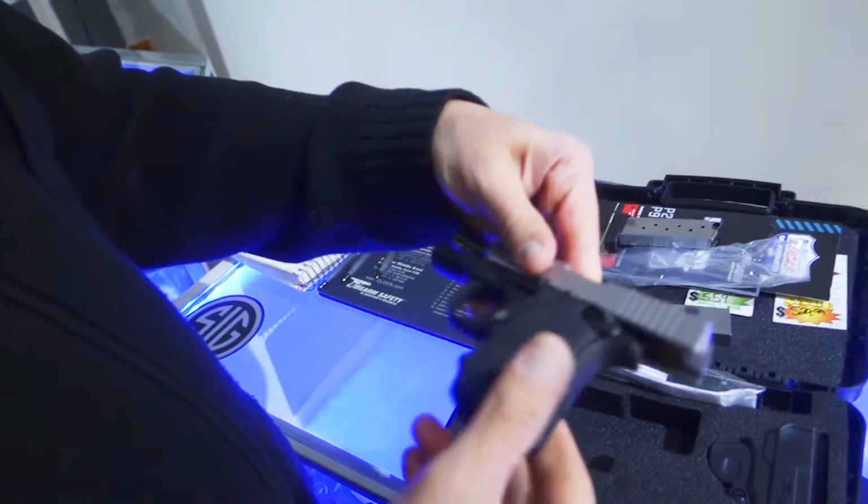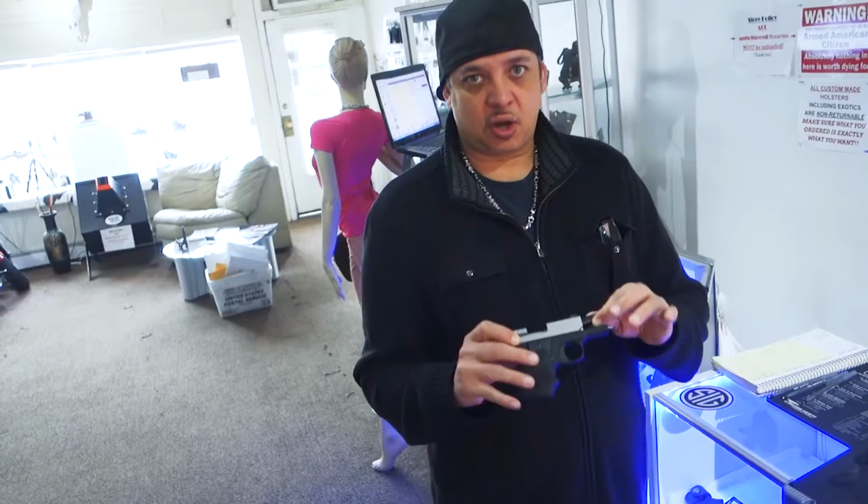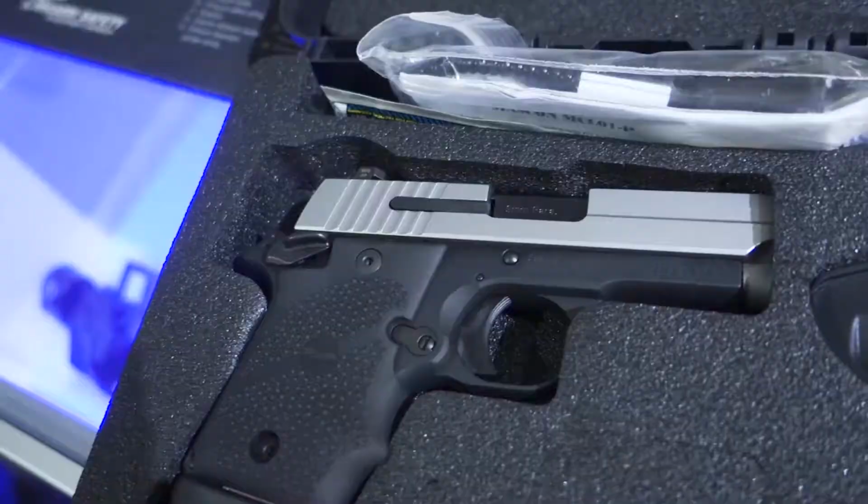Now, this is not going to be a full video reviewing the gun, shooting it, or covering all its features. Basically, we're a holster business, so we do recommend this gun, because this is one of the guns we cannot keep holsters in stock for.